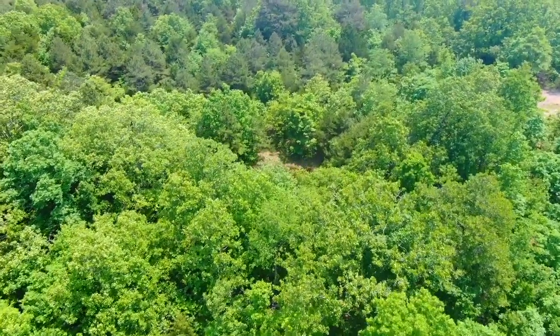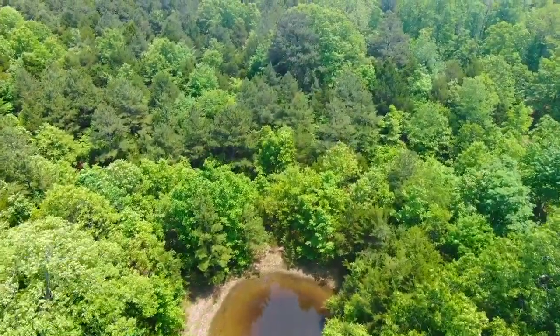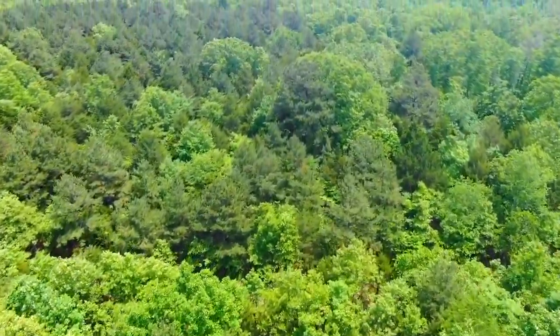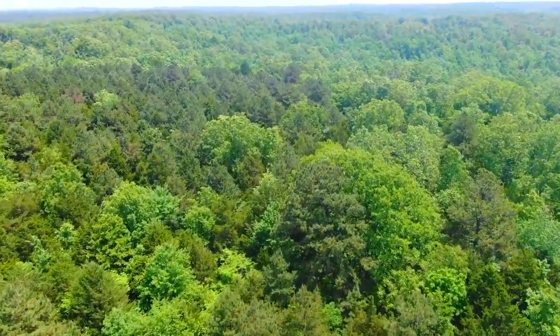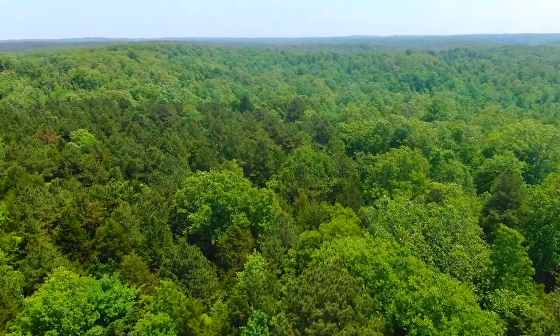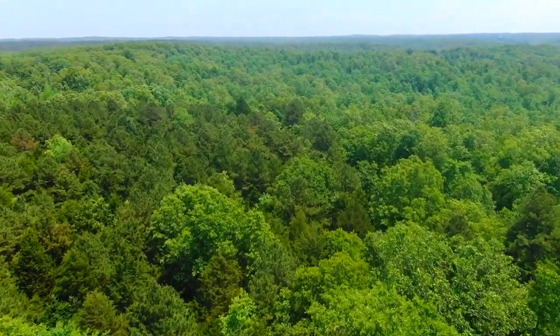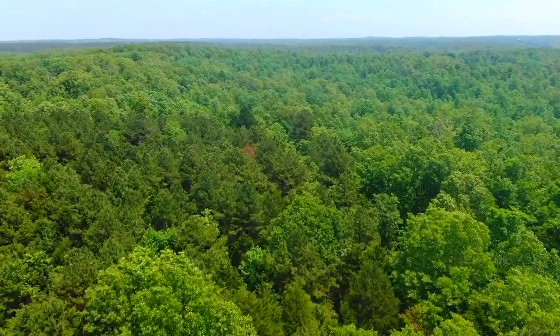So 14 has the gorgeous pond. I don't see any actual driveway coming off the easement road. So that's something that if you were to do that, you would obviously increase the value of your property immediately. Now we're heading easterly. We're getting to that pine grove. So we're a little bit east of the center of the property.